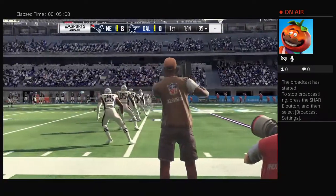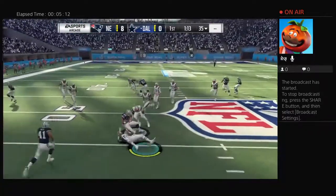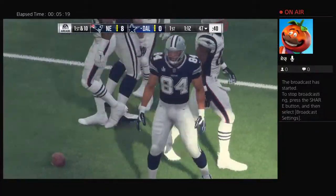Gostkowski now out to kick it away. Very short kick. This will be taken by one of the up men. And they're going to be set up in excellent field position, up past the 45.